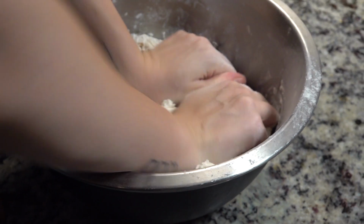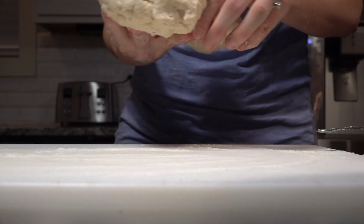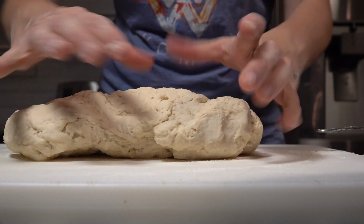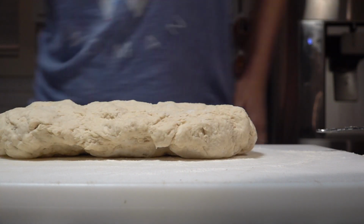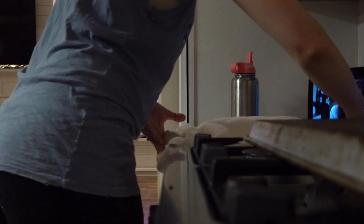The main things that I want to try to implement next time are letting my dough rise for a longer period of time. Also letting my dough be a little wetter and stickier. That's another thing that I think can help with that problem. And honestly, I don't even remember the other ones. Those were the two that really stuck with me for my next time that I make bread.